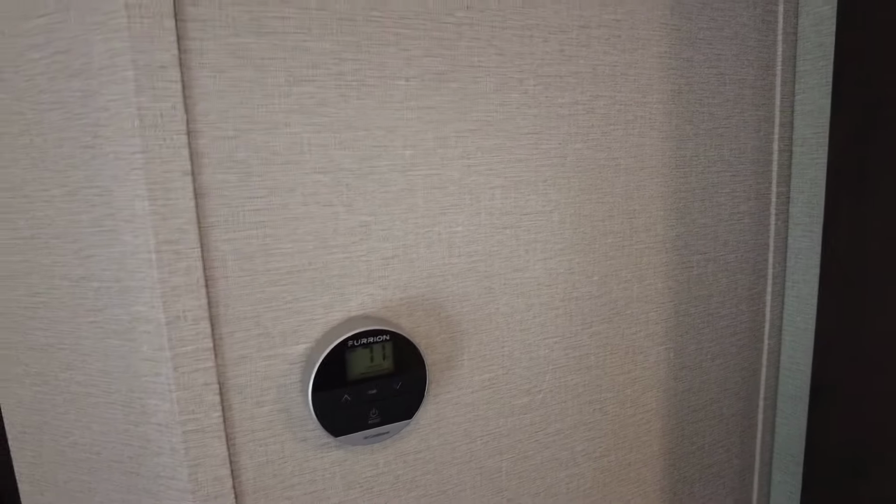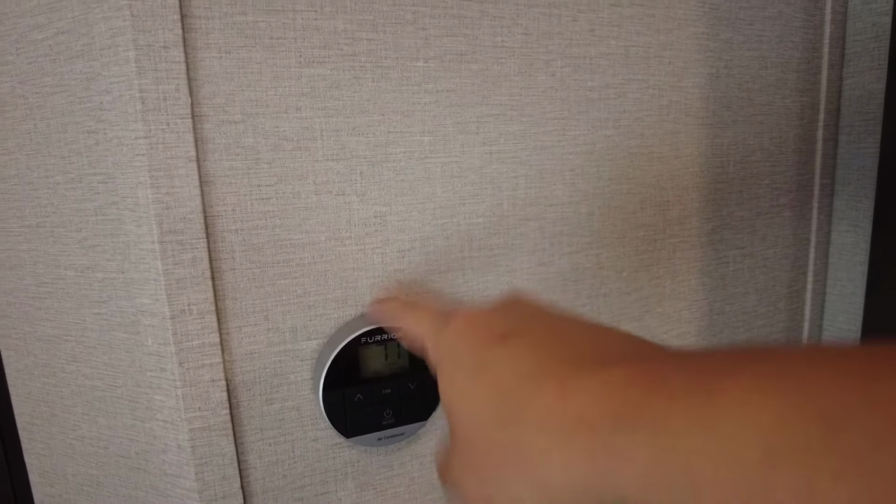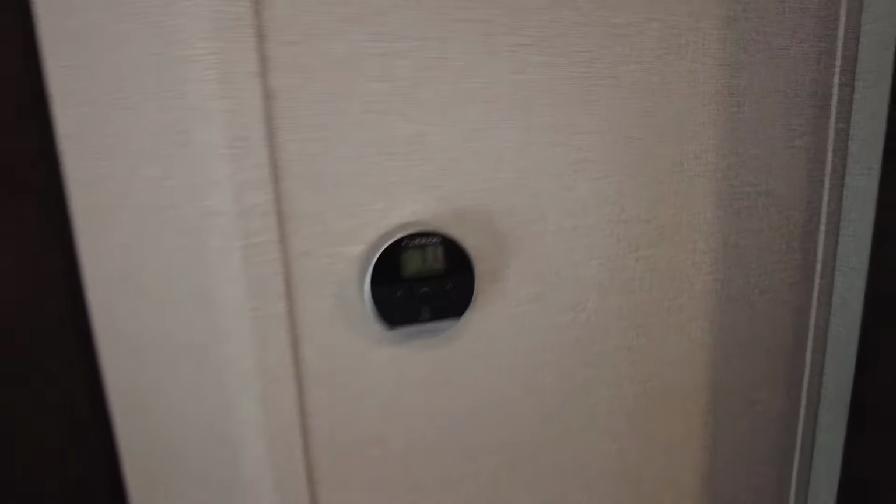I did notice this as well. This is going to be a little bit difficult, but of course you'll be opening your slide, but when this slide is closed, it's a little bit hard to access the thermostat. So just keep that in mind.